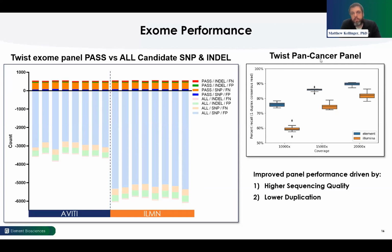And then on the right is a pan-cancer panel looking at percent recall as a function of coverage depth. And what we find is that the AVITI sequencer consistently outperforms Illumina data at various coverage depths. And largely this is due to lower duplication, so less redundant data needing to be thrown away prior to analysis, and then the overall higher sequencing quality to be able to find the right answer.